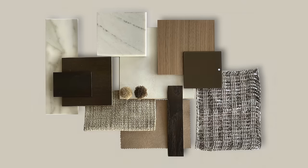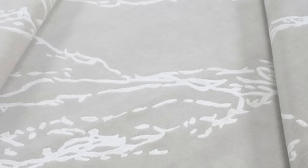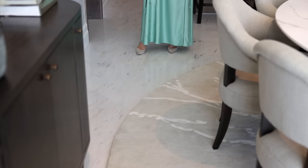For the rug itself, we went for a round design that complements the shape of the table, and then we've gone for a combination of wool and silk. The client really wanted something that was soft underfoot and would soften the space, and then we've continued the veining shown on the marble floor through onto the pattern of the rug.